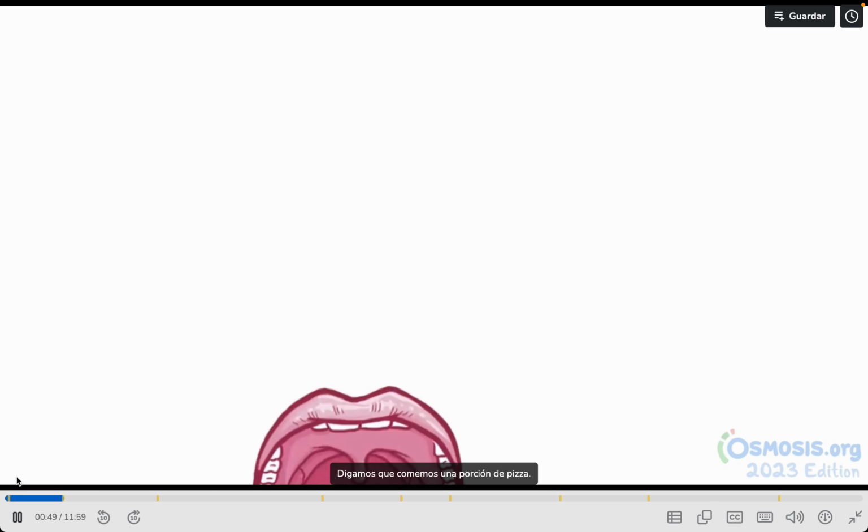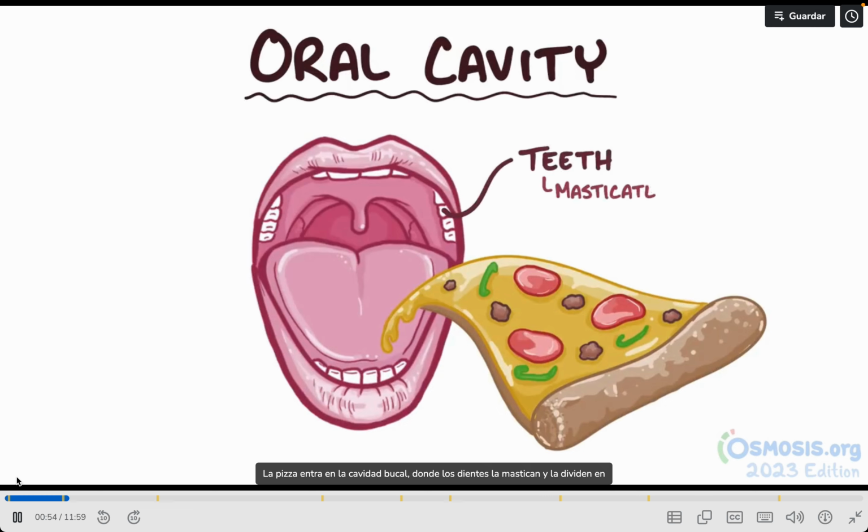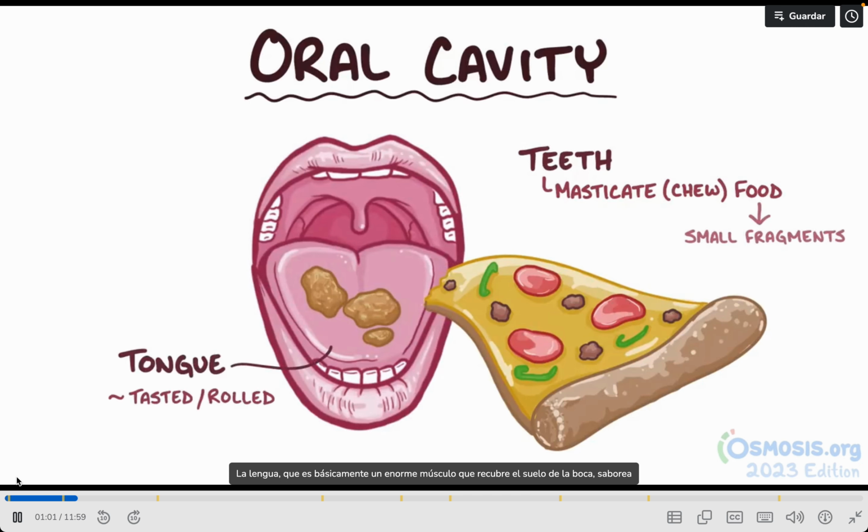Alright, so let's say we eat a slice of pizza. The pizza goes in our oral cavity where we use our teeth to masticate or chew the food up into small fragments. These fragments get tasted and rolled around by the tongue, which is basically a huge muscle that lines the floor of the mouth.